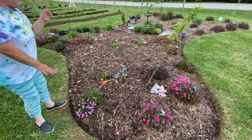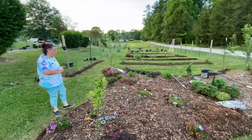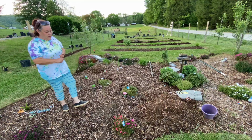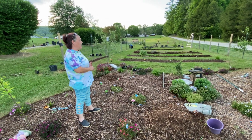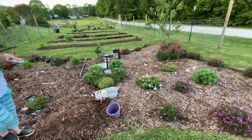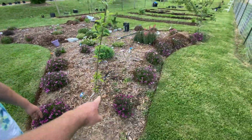We need to spray all this stuff too. With neem oil, right? And garlic spray. We have garlic spray, neem oil, and also, even though the neem oil acts as a fungicide, we're going to do the copper fungicide also, so that we can hit the fruit trees. Peach trees are very susceptible to a fungus. We have wild onions too.